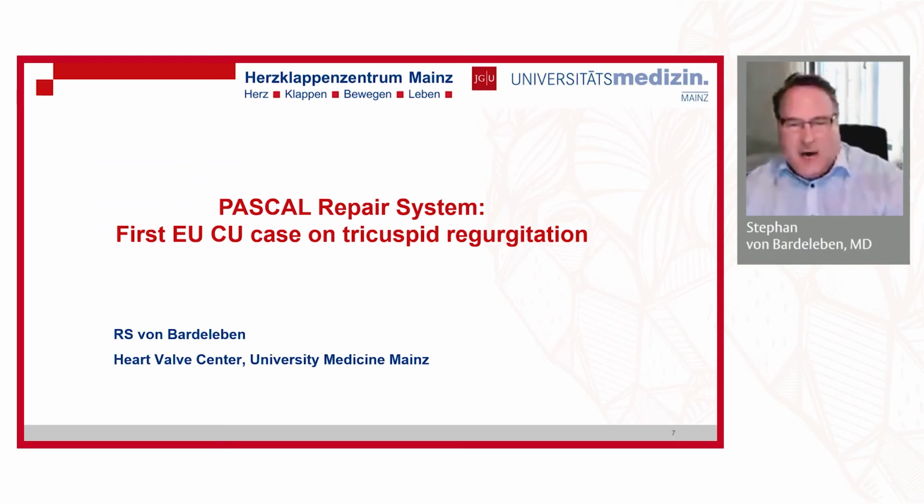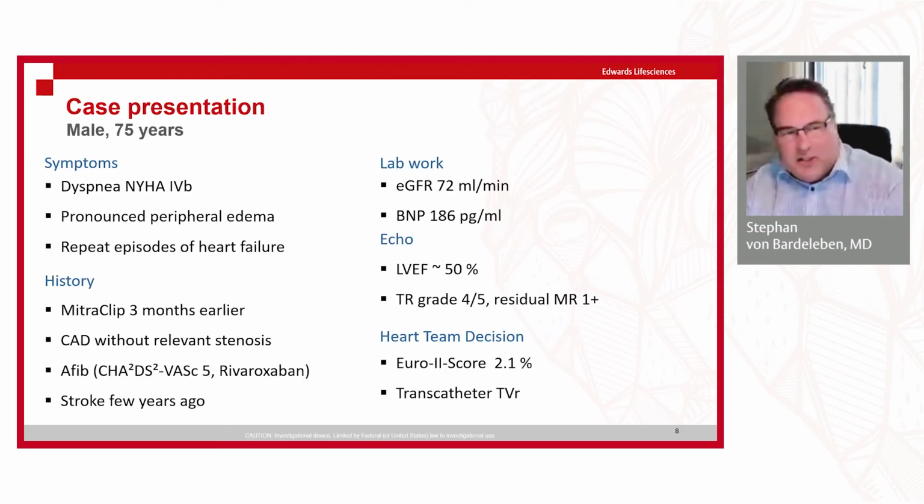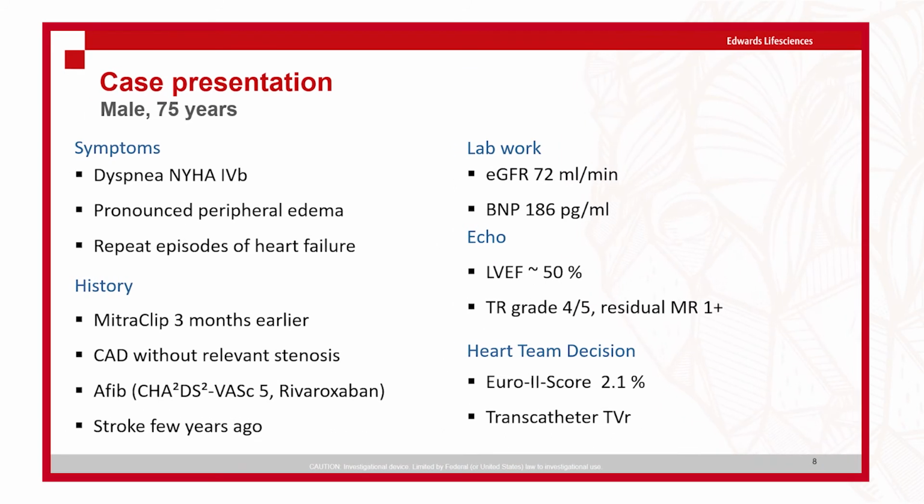So I would now go back in time to 2019 and show you the first European Union compassionate use case on tricuspid regurgitation from the Mainz Heart Valve Center. This is also a typical patient. It's a male, 75 years old, with dyspnea, not able to walk. Interestingly, the BNP value is not very elevated, just below 200 picograms per milliliter. But the patient had pronounced peripheral leg edema and repeat episodes of heart failure.